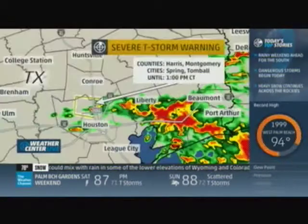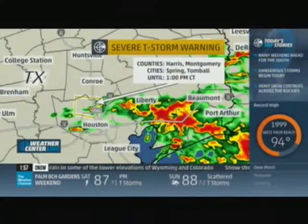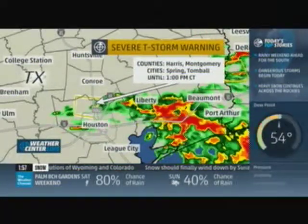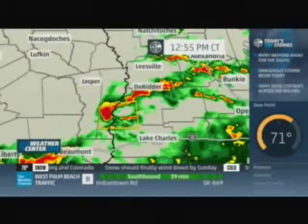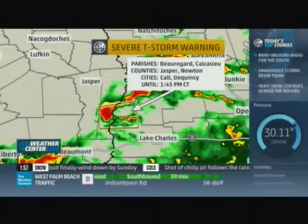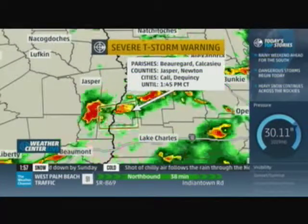Thanks, Bobby. And of course, right on cue, we've got severe weather developing across the Gulf Coast states. Here's a live look at the Houston radar. Big storm on the north side of town, giving you hail and wind. So a severe thunderstorm warning there till 1. But then our newest warning is over towards the Texas-Louisiana border. That warning goes till 1:45. Hail and wind with these storms.